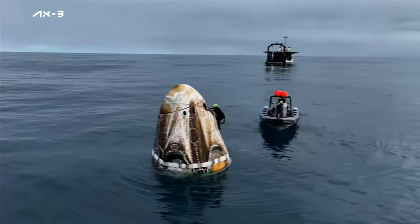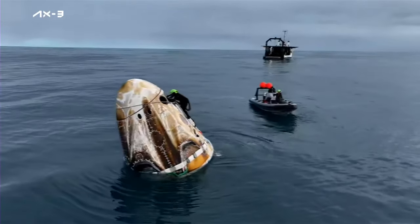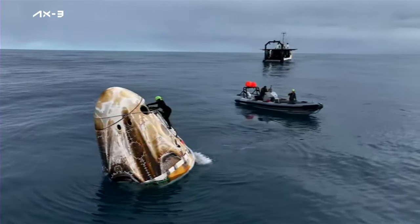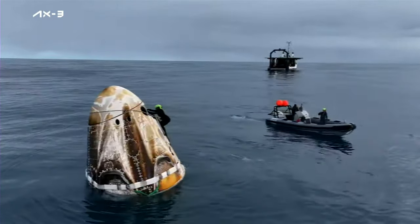And again, what you're seeing on your screen is a recovery crew member on board of the Dragon capsule, rigging the vehicle in preparation for lifting onto or hoisting onto the recovery vessel.